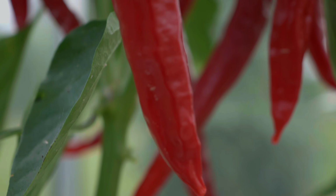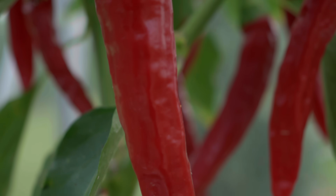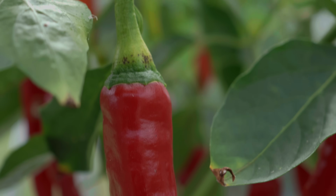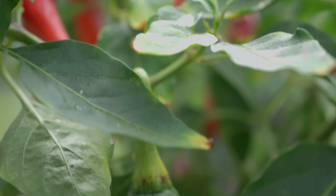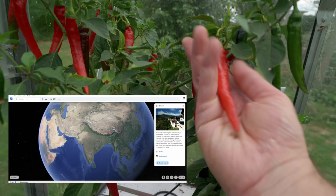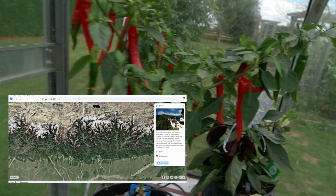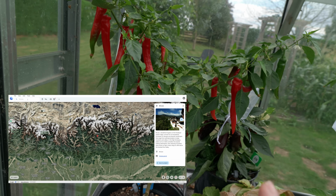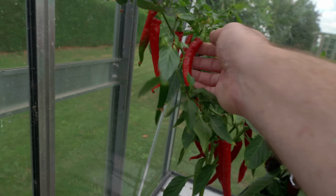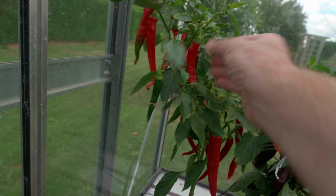If you remember the beginning of the year, I told you about a lady I met at a conference from Bhutan. And she sent me some seeds that she was telling me about. She was really keen to try and grow them. There were some chilies from her home country. So these are Bhutanese chilies. It was really difficult to get them to germinate, but I managed to get a couple plants going. And as you can see, they have grown fantastically. And it'll be interesting to see how they taste.